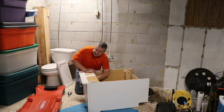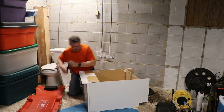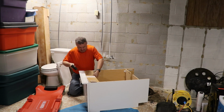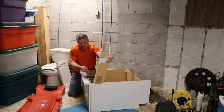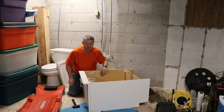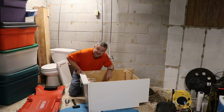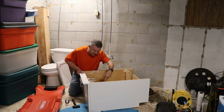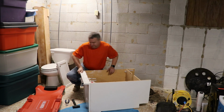Fighting the Flex Seal now. If only I could see better. That works. Oh yeah, that Flex Seal is not coming off. So that faucet's going to stay attached to the sink. We'll just break the rest of the cabinet off, carry the sink out in one piece, and this project will be done.